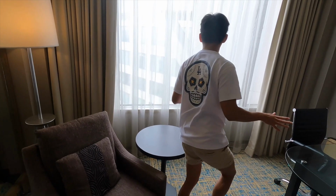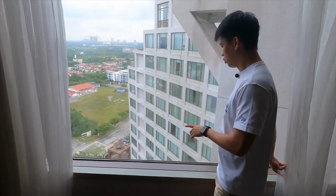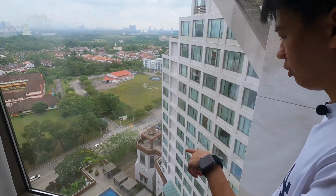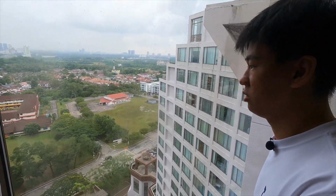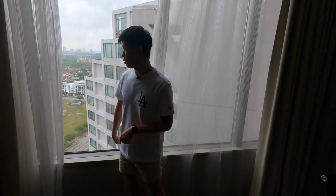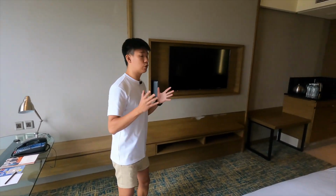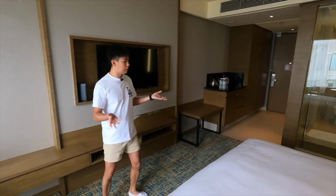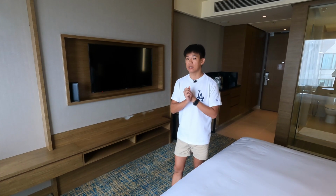The view here is actually not really fantastic. If you open up, you do see a swimming pool view. So currently there's quite a number of people swimming lah. And actually the weather is not so good. I'm not sure if it will rain later or not. So yeah, that's the view. Nothing much, nothing fanciful. So once again, this is the Club King room, 34 square meters. And yeah, we'll show you the facilities and also the breakfast, the meals.